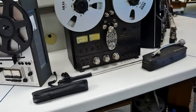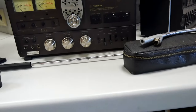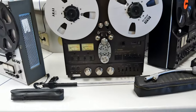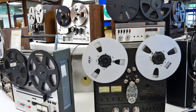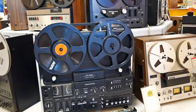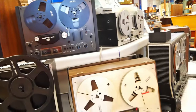Oh my God, this one, the Technics. The 4-track 1506. Beautiful, beautiful, just beautiful. And here we have the Grundig. Beautiful. Akai, Sony.